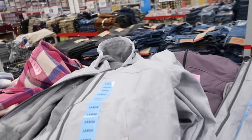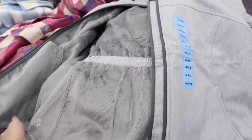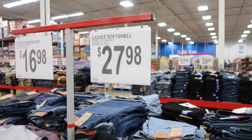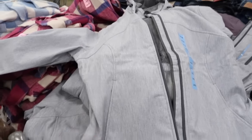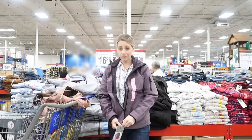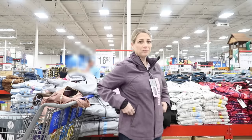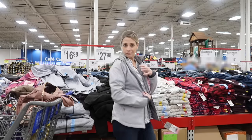And these ladies' soft shell jackets, very soft in the middle there, for $27.98. Ooh, these are cute, guys. I like the fit. The way that they come, like, curve in, very slimming looking. They have it in the gray, black, and then this, like, violet color. This is so soft and so warm.